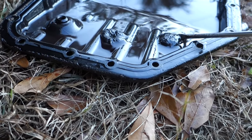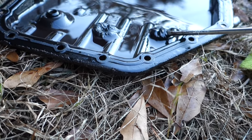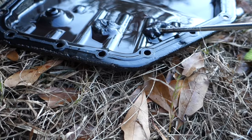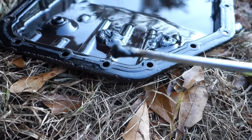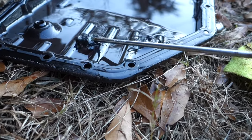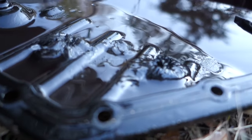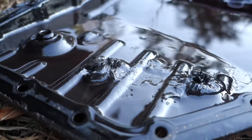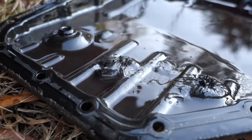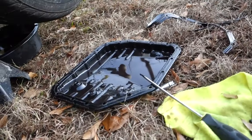Taking a look at the pan, they actually have these little magnet spots that are supposed to capture all the metal shavings, and that's a lot. That is a whole lot. So that's a little concerning, but yeah, that's a lot of metal. All that metal is normal, I hope. Fingers crossed anyway. All right, so get this knocked out real quick and then we'll see if it actually improved or fixed it.